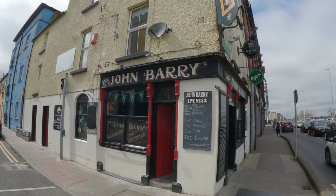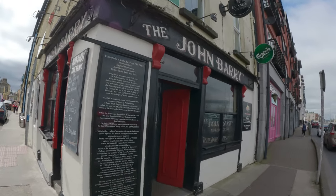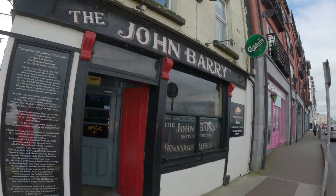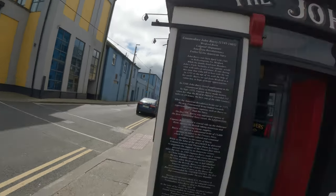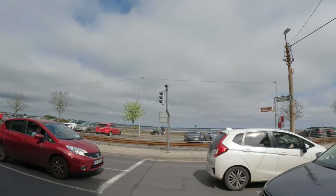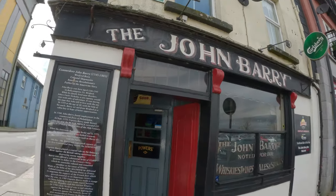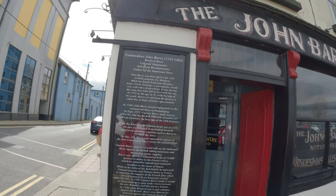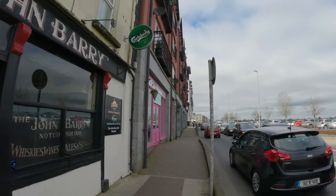So here's the John Barry. It used to be called the White Horse. It's located right opposite the Talbot Hotel on the Crescent Quay. And you can see the water right in front of you. It's named after the Commodore Barry, which there's a statue if you watch my Wexford Town vlog. And it shows you that the Commodore John Barry was the founder of the American Navy.